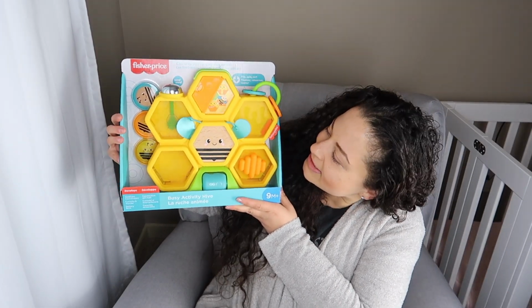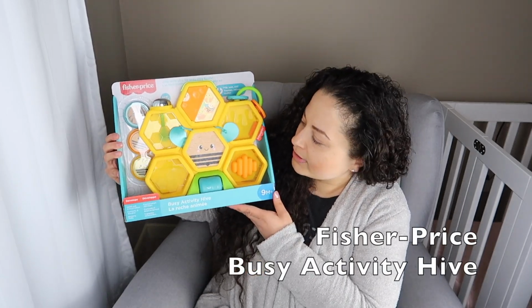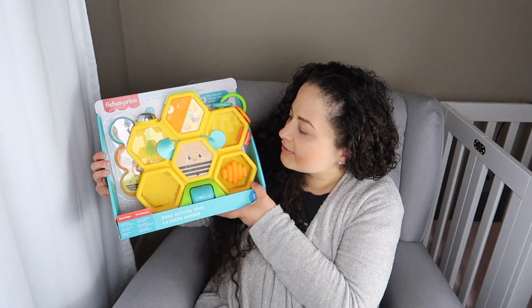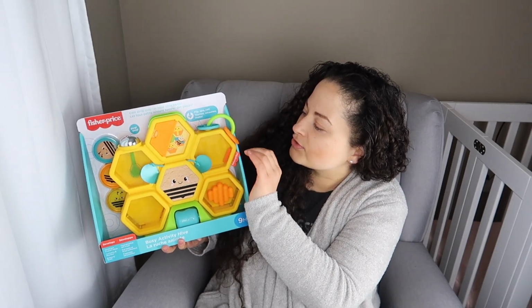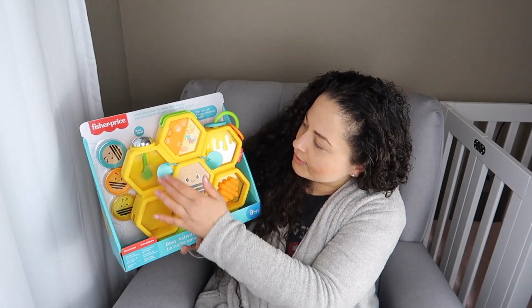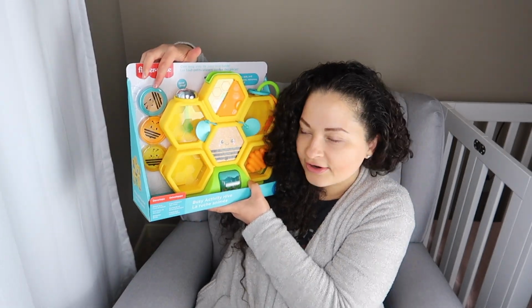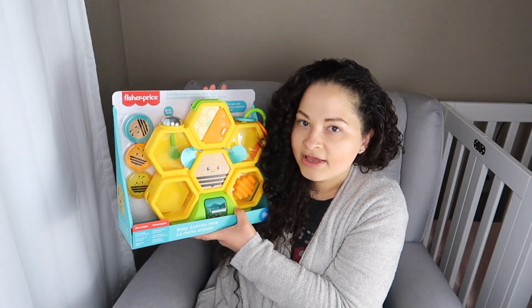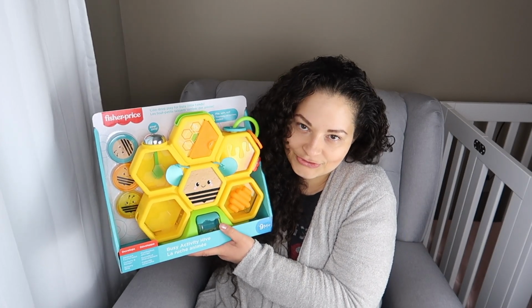And finally, this is the Busy Activity Hive, which is basically just a busy board. There's a tiny piece of wood here to make you feel better about yourself, I guess. It's mostly just plastic though, but I think it's a lot of fun because there's a lot for her to do. She likes to feel things and fiddle with things, and there's a lot to feel and fiddle with here. And there are also coins, you can see them along the side here, that you can drop into the top, and I believe they'll either go out this way or that way. So a nice kind of containment toy, which I know babies of the age that she'll be soon really love.